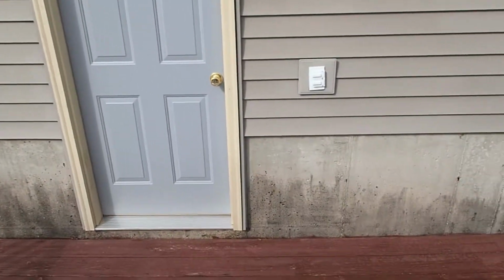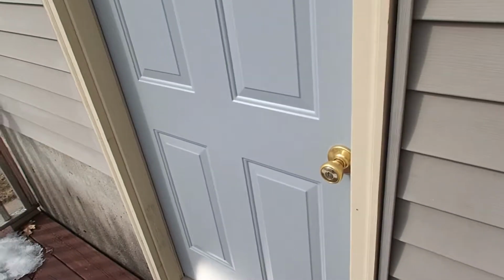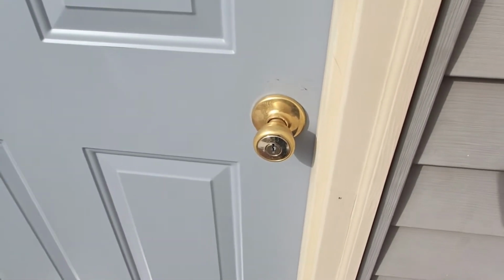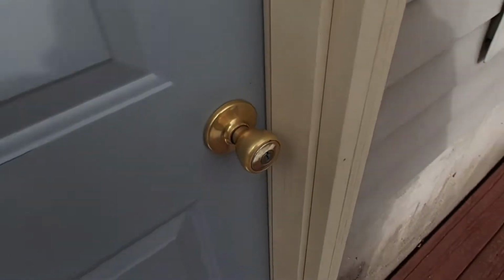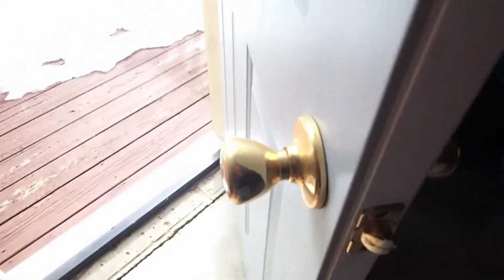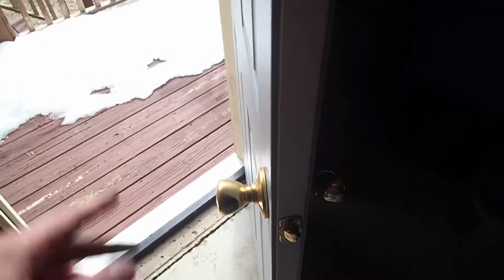Okay, well, one of the things people forget to do when they get a new house is to change their locks. It's a very simple process. I'm not going to go into detail on why you should change your locks or how to change your locks, but you've got to realize that however many owners owned this house before you may have that key that goes to your house.